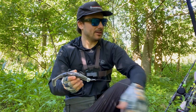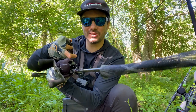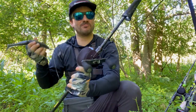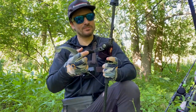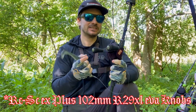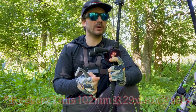And what do I throw this on? Right now, I have it attached to, which I've talked about in my other videos, you can't see because the reel cover is on right now, but that is an Antares Monster Drive, which I just talked about previously, with the, oh my God, I'm blanking out here, with the Studio Composite RC XL 29 foam grip handle, 29 millimeters, an incredible rig.